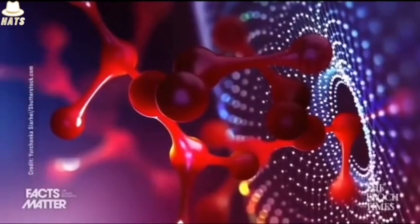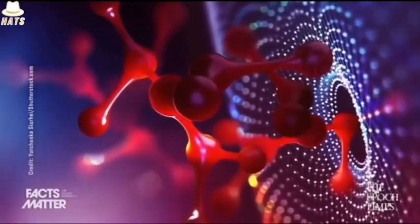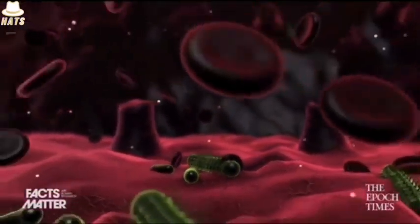Furthermore, besides breaching the blood-brain barrier, other studies have shown that these particles are also able to circulate throughout the body, to get into and get absorbed by the bloodstream and different organs. They have the potential to penetrate our cell walls, and then they might also, at least potentially, create inflammation and disease.